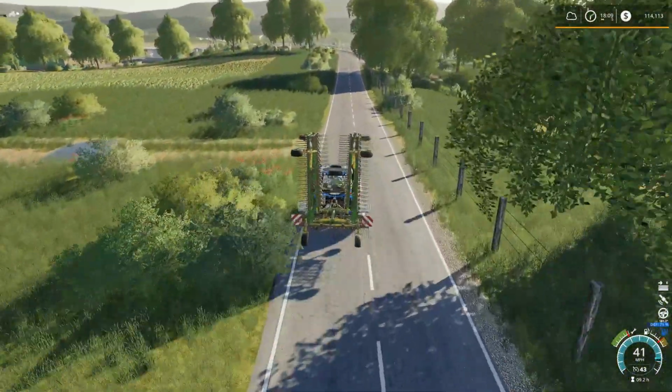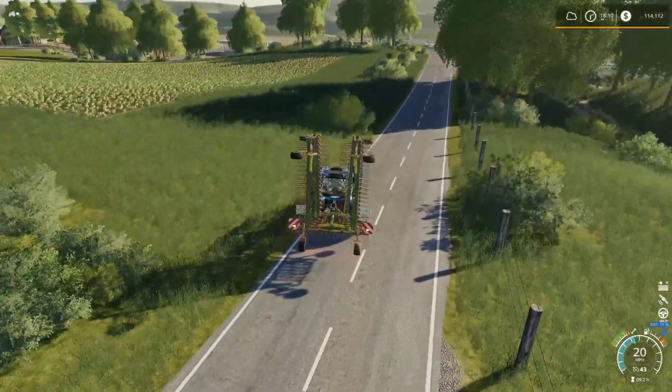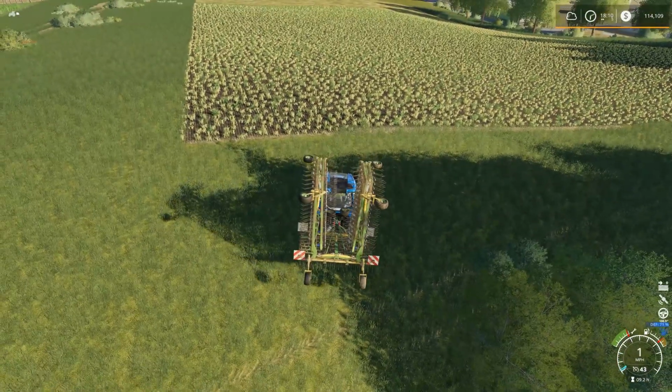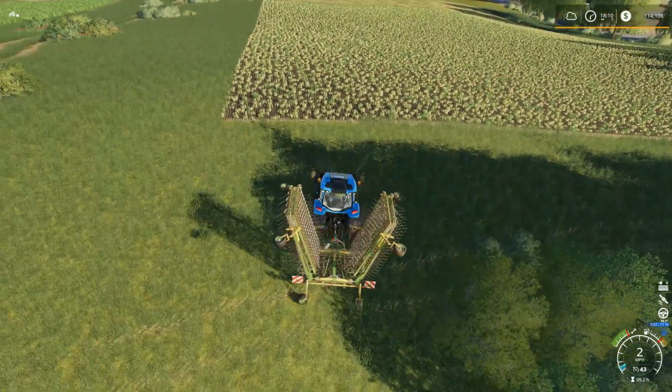Oh really, the crops grew in here? I just drove past here like an hour ago when I brought the harvester down. The crops had not grown here, and now they're already... Okay. This is why you got to stay on top of things.